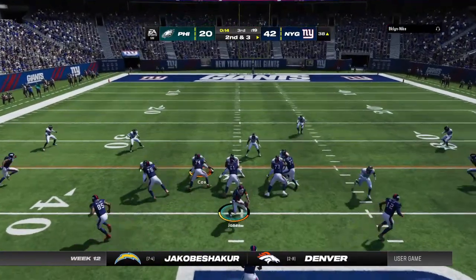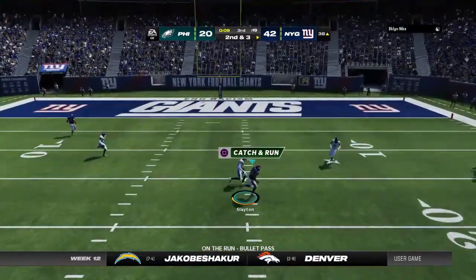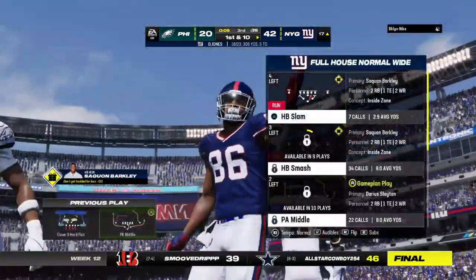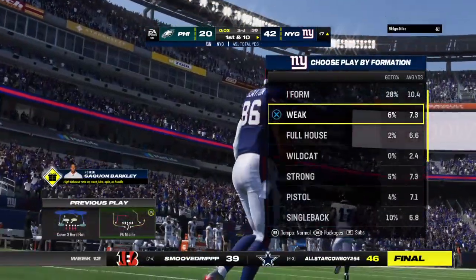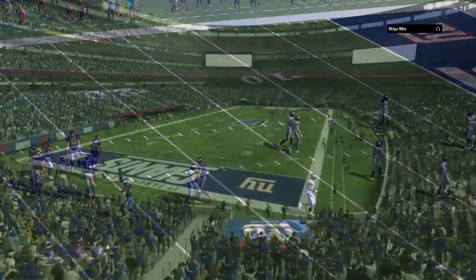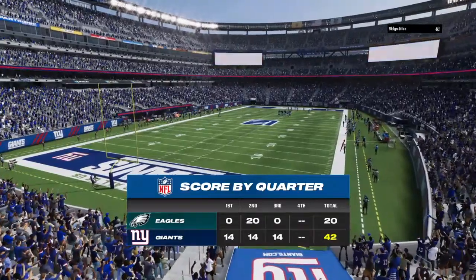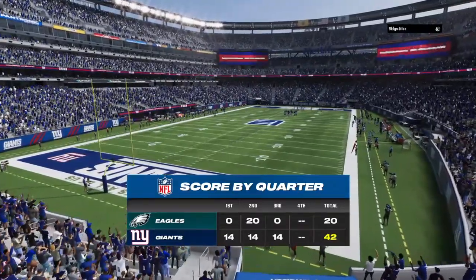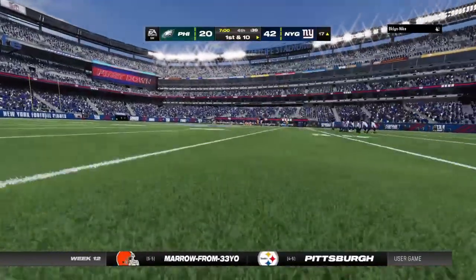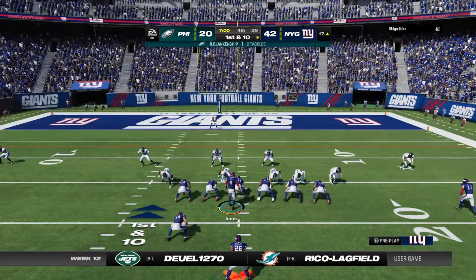From the 38, Jones. That ball caught by Slayton. And he has another first down as they'll get the ball down to the Eagles' 17-yard line. We have played 3 quarters. This is the National Football League on EA Sports. Back now here at MetLife Stadium. A lot of happy faces in the crowd at this point as their guys have a big lead here to start quarter number 4. So from the 17 now, here's a 1st and 10.